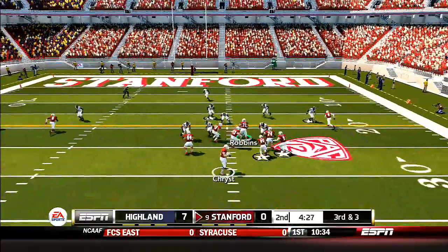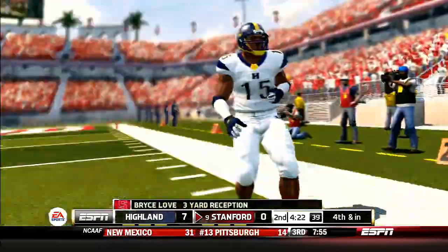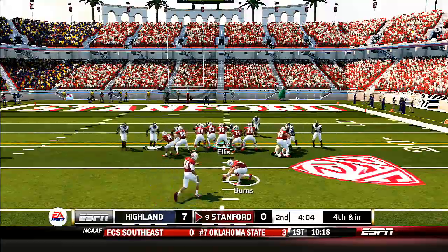They got a man in motion, and Chrysler dropping back here looking. Hayward almost gets to the quarterback there that time. Robbins trying to track down Love, and that'll be a stop there, and it'll be enough there for a 4th and inches as they go for a field goal here. And we'll see what they'll do here on this kick.